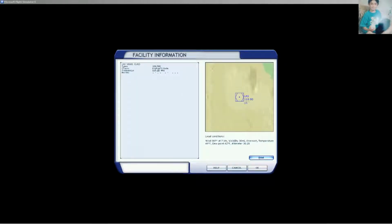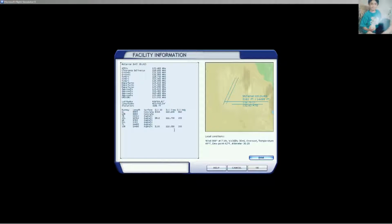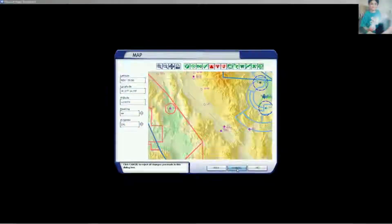Make sure that 26 left is also 111.5. Aha, see, 111.75. I would have been chasing nothing. So the actual localizer frequency is 111.75 because this simulator is so outdated. So what we'll do here is, it's a good thing I checked that. That was a very good thing that I checked that, because I would have been flying into the sunset, and that guy would have gotten pissed off at me. So 26 left is 111.75.